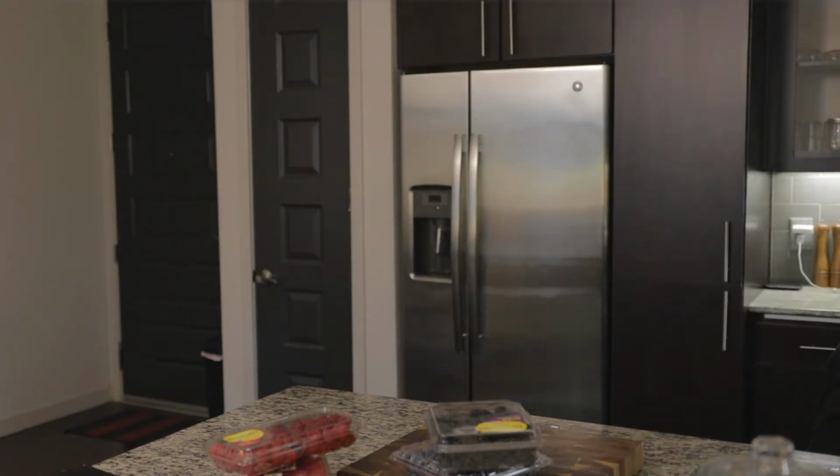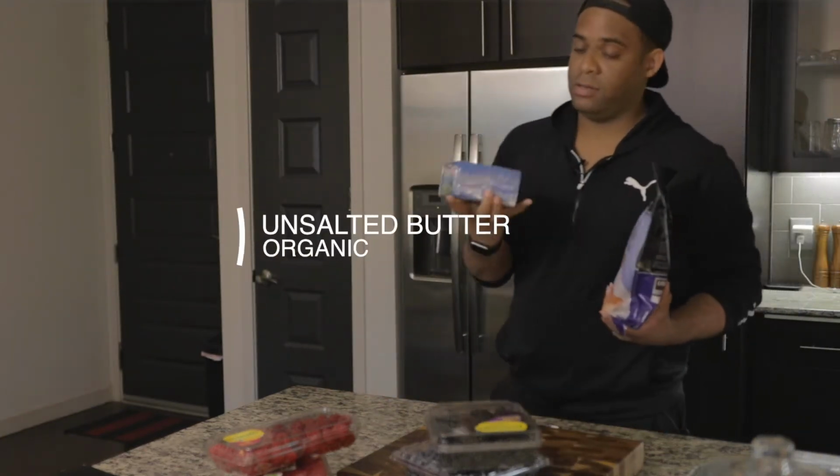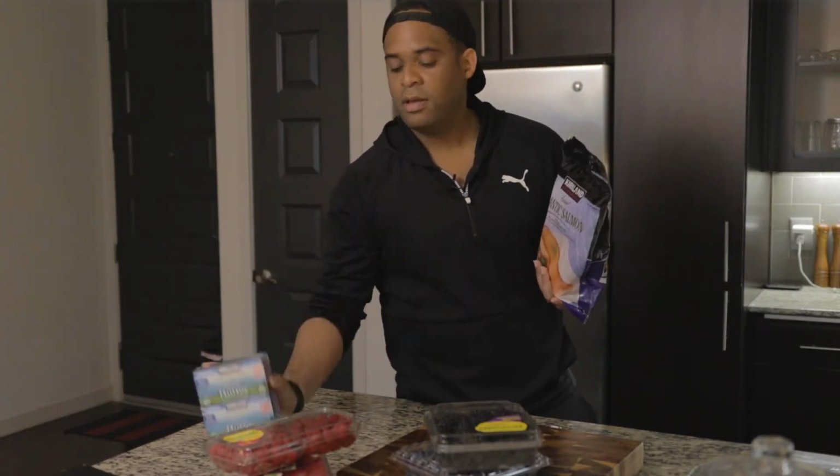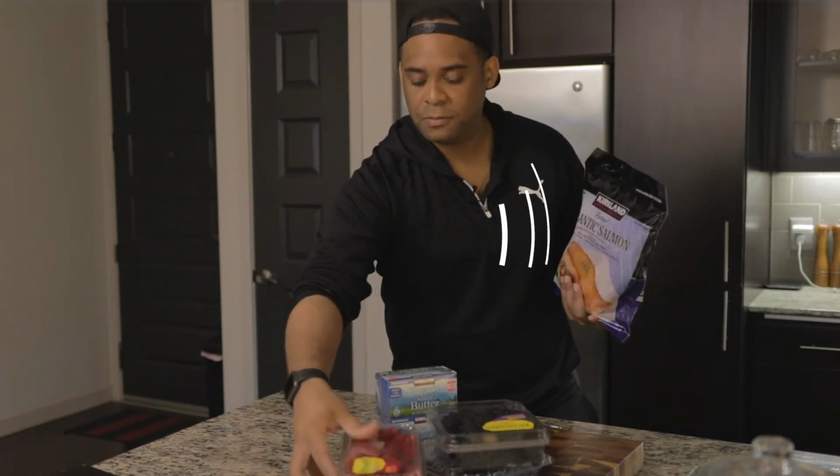I got some unsalted butter. Actually, butter is a huge component of keto. If you didn't know, now you know. So I got the butter there too.